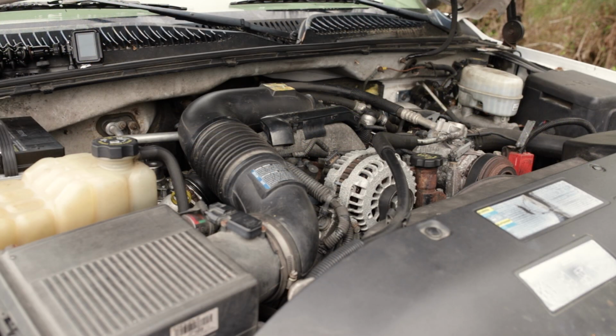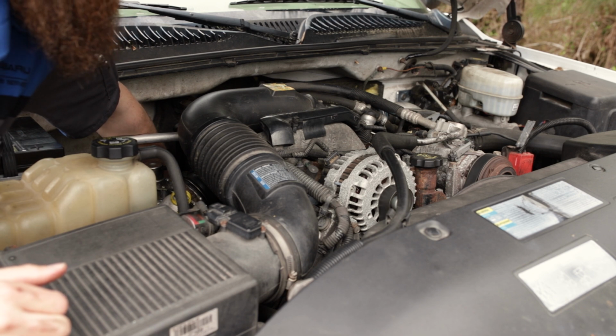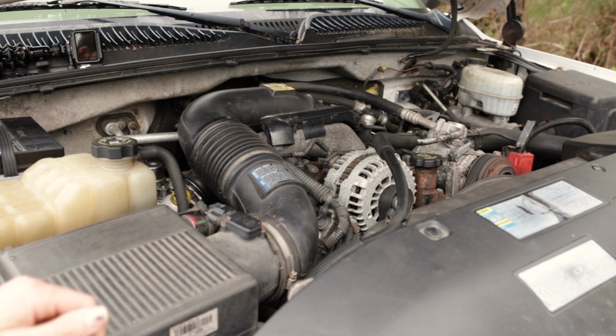Actually, real quick before we get too far into this, I want to go ahead and start the truck and run it and put it into limp mode so you can experience it yourself and see what it sounds like. Okay, so this is the truck running normally. I'm going to reach back there, grab the cylinder 7 wiring harness, shake it until it breaks contact, and make the truck go into limp mode so you can hear it. And there we go. I just tripped out that circuit and the truck's in limp mode.